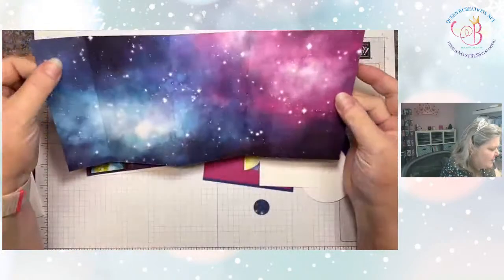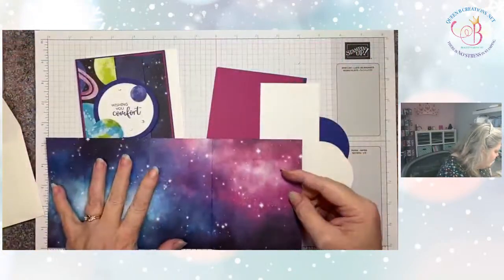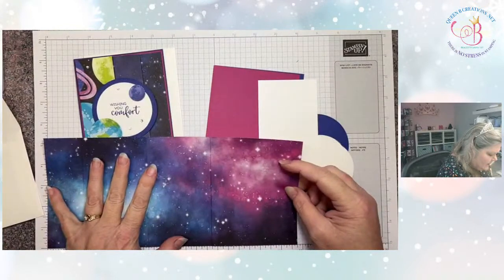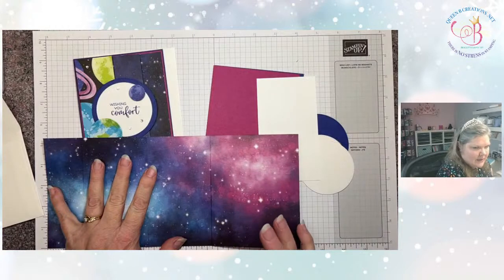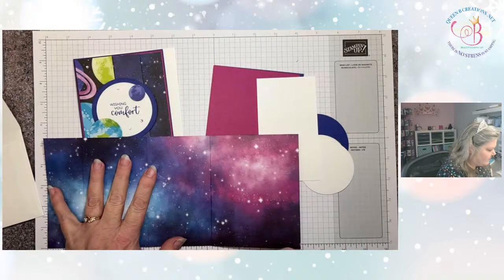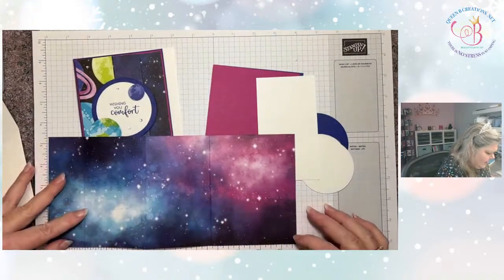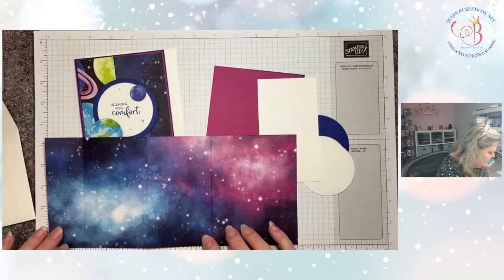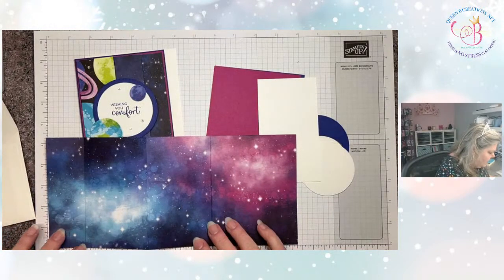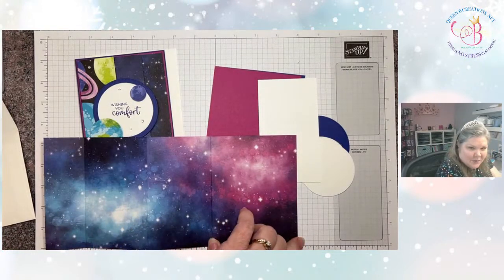So this one is just another piece out of that same designer series paper. And this is 11 3/4. Now, I copied somebody else's tutorial, a video they had online, and I thought, why are we cutting off a quarter? I wasn't quite sure, but then when I started making the measurements, it was scored at 1 3/4, 4 3/4, 7 3/4, and then it's 11 3/4 over here.